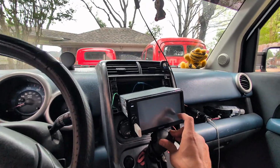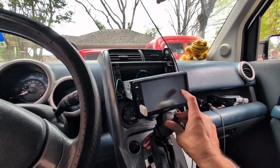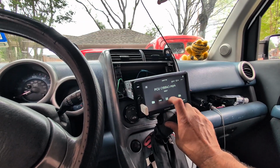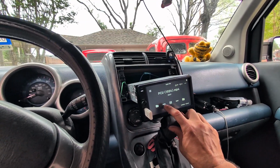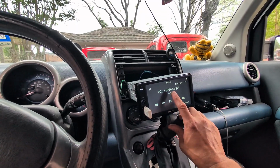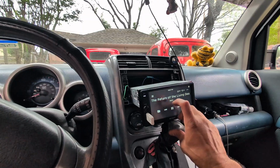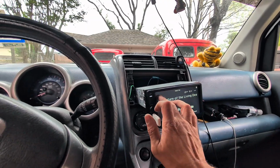Yeah, I don't think this USB will give me that capability. I think it's just going to go in all the way and see. That's negative. Oh, maybe that's the way to do it. All right, let's try it like that. Let's go back to, oh no, Return of the Living Dead. Let's see, hold on. Like I said, this is a new stereo.